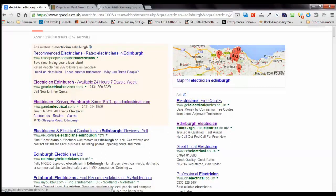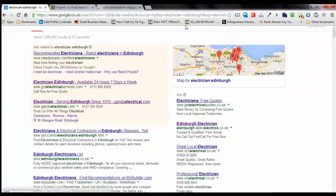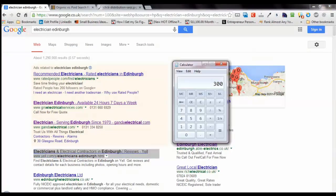Let's just do a little calculation based on the data I have here. That keyword, electrician Edinburgh, gets 320 searches per month, according to Google. Let's just say it got 300 searches per month. Not 300, not 3,000, 300. And as I said, if we were to work to get you up to this number one position, then you would get, let's just say, 50%, which is a pretty good average. So let's times that by 0.5 for 50%. So 150 people a month roughly would be hitting your website if you were to be here.